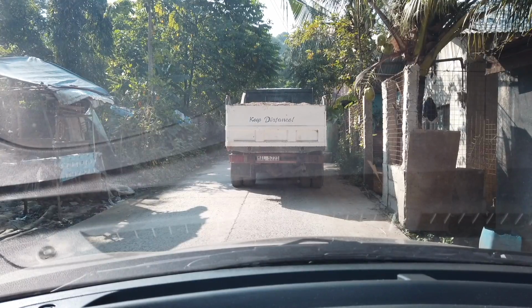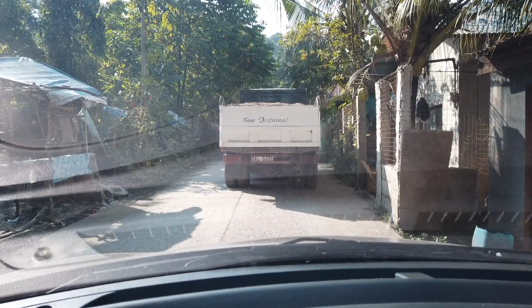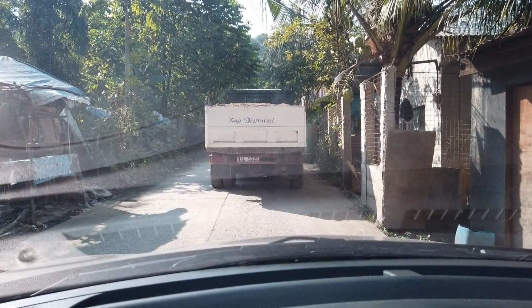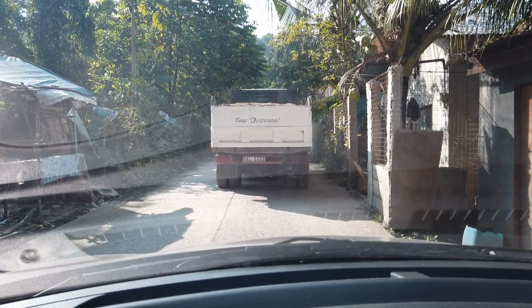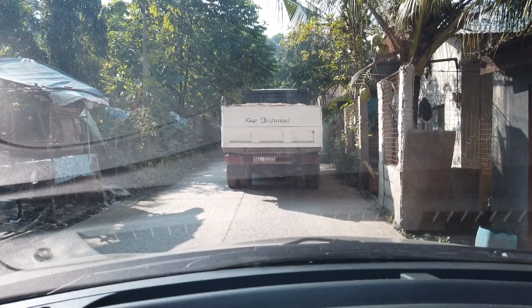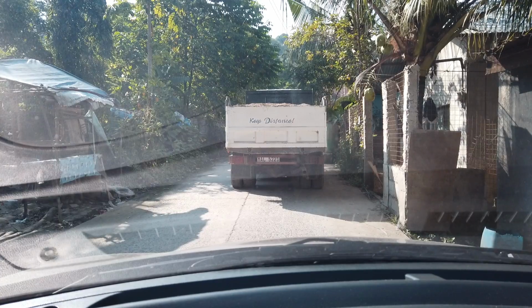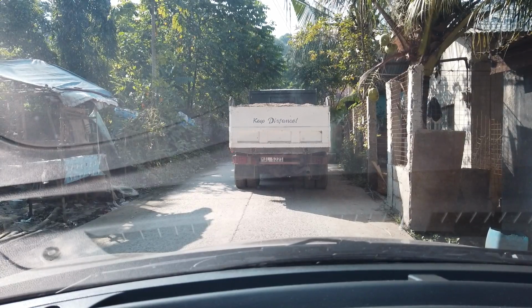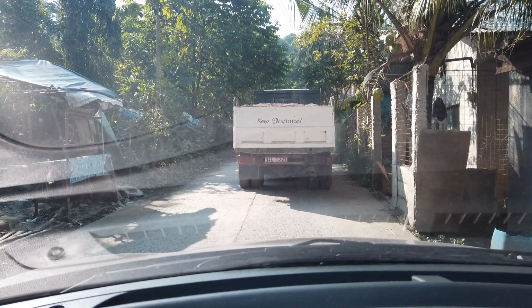I'm on my way up, but we are stuck here because we are meeting a 10-wheeler truck right here in a very narrow road. So I don't know who's gonna go on the side to let us in. It should be the 10-wheeler backing up, so to let us in on the side. This is one of the problems that we have. But not really a problem, because even though the road is so narrow, like most roads around here in the Philippines, if the driver just knows how to go on the side to let the others pass, if they're the bigger one, then there will be no problem.